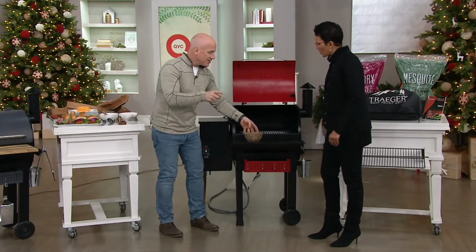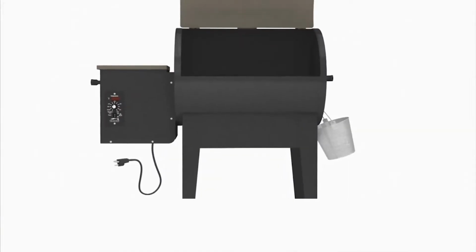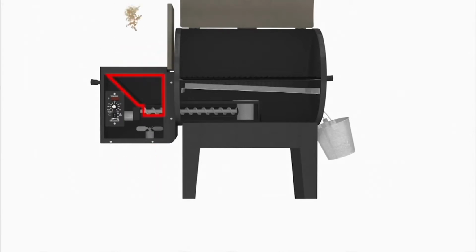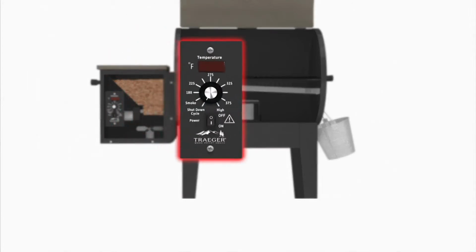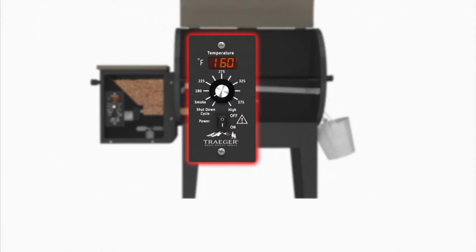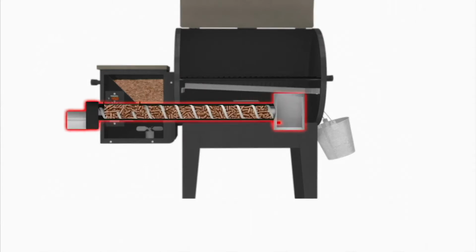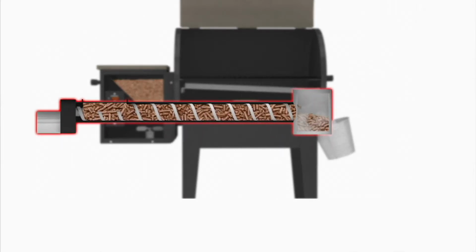And I think we have some animation that's gonna just show how the Traeger works, and I'll get into it. So first off, you're gonna plug the Traeger into any household outlet, and the electricity just runs a couple of the components of the grill. You fill the hopper with those natural hardwood pellets, which I just told you about. Then there's a digital thermostat. It's a smart machine. You're gonna set it anywhere from the smoke setting all the way up to 450 degrees and everywhere in between, whatever your desired temperature that you want.